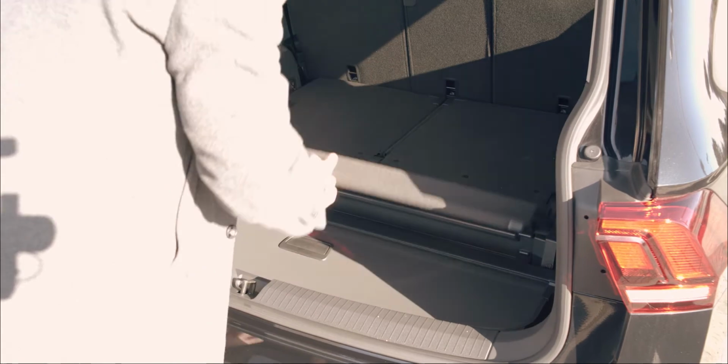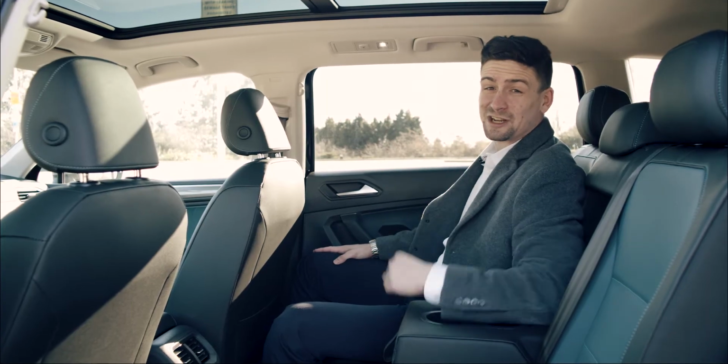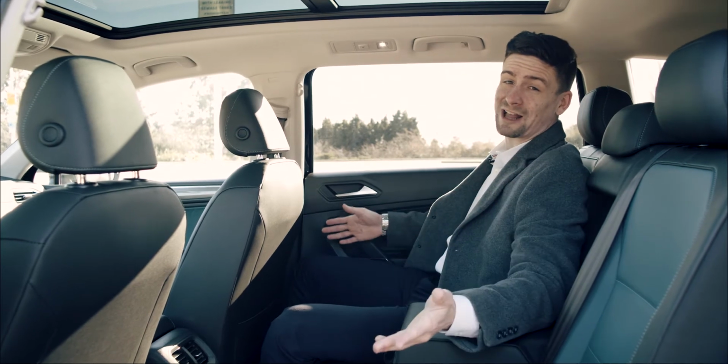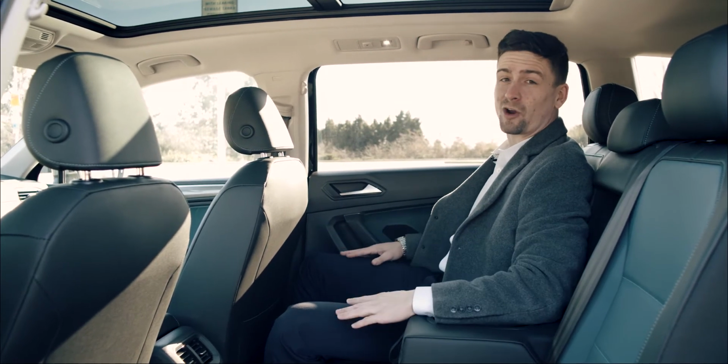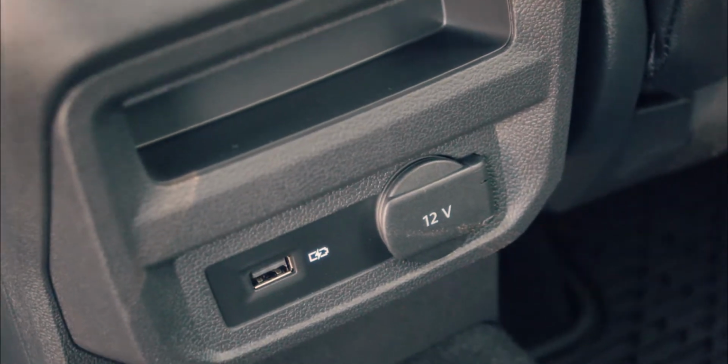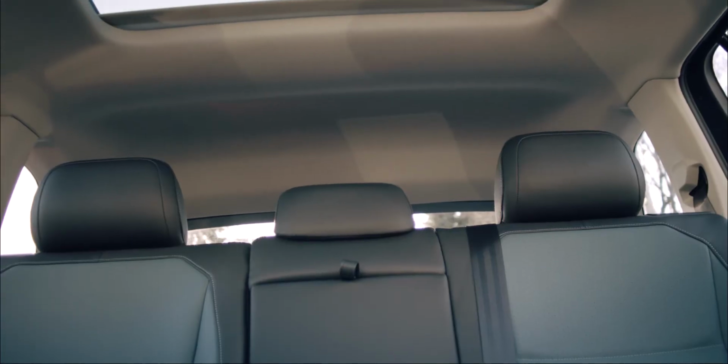So as soon as we get into the 2nd row of the Tiguan, you're immediately gonna see how much more space you just have to sprawl out and relax. You get your really comfortable armrests on both sides, your charging for the center there, as well as your 12 volt. And then once again, you get that beautiful panoramic sunroof to look out for more scenic drives.